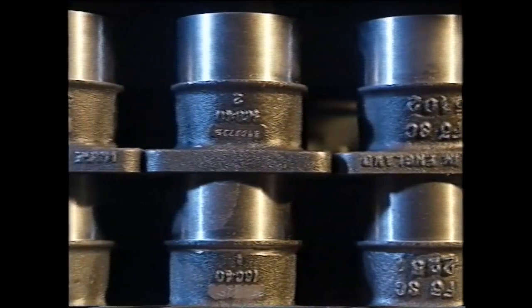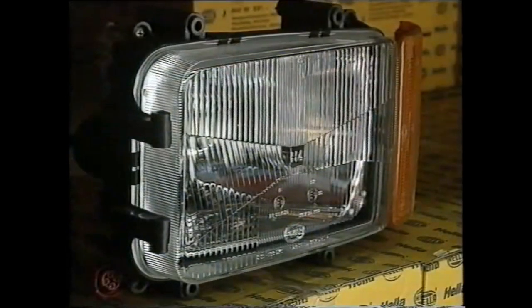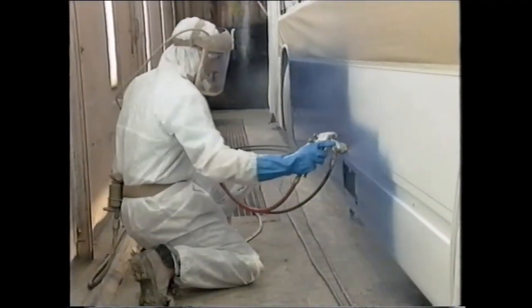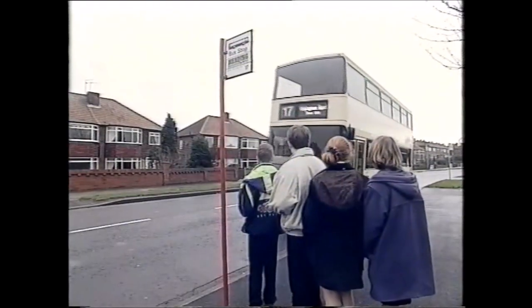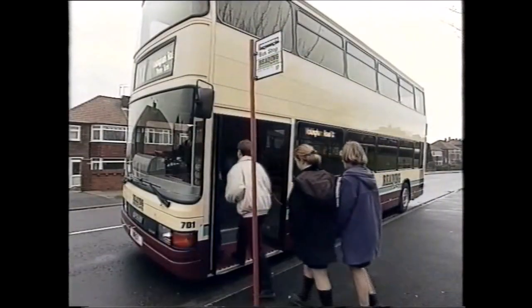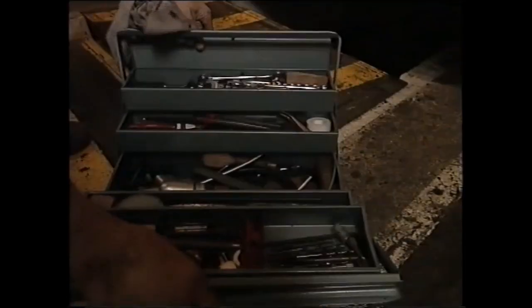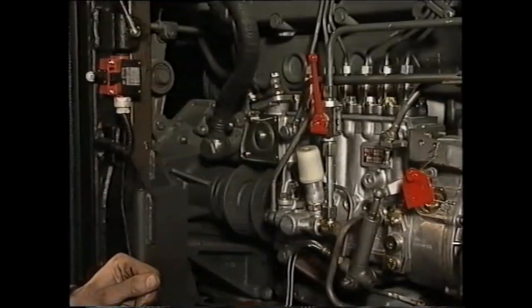Every component in every Optare bus is chosen carefully, with quality as the first priority. And the way Optare buses are made sets new standards in technology and craftsmanship. This means that Optare buses last longer and are more reliable in service. It also means that they may cost a little more to buy. But if you're planning to be in the bus business for a while, first cost is only part of the story. An Optare is an investment which pays dividends every day, every week, every year, with lower costs and higher profit every mile.